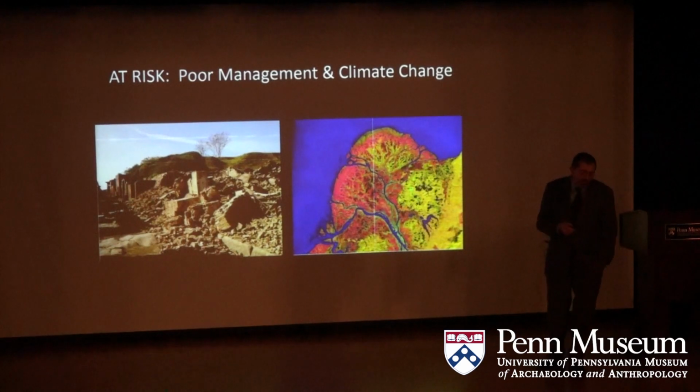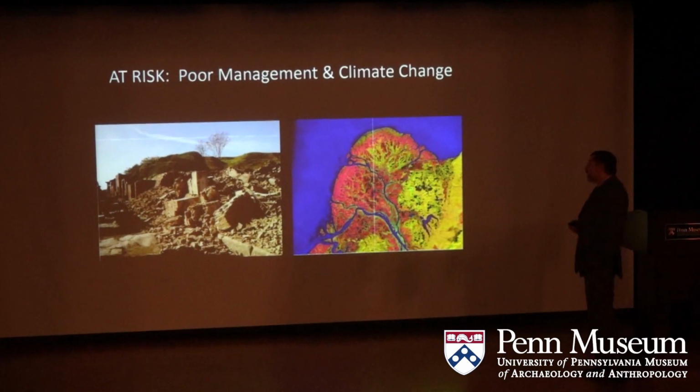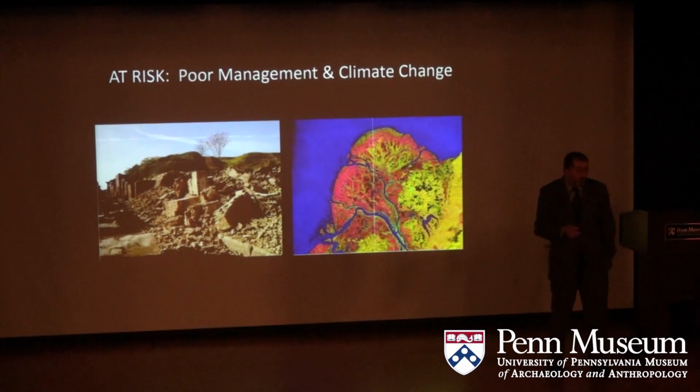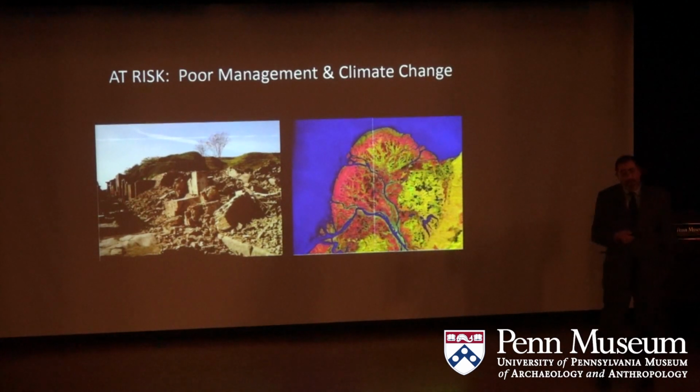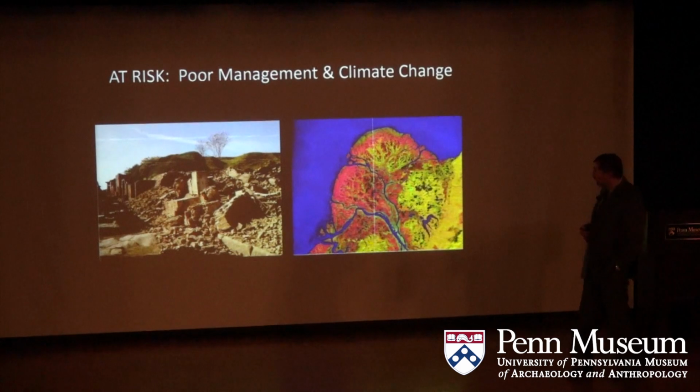But what has been painfully and increasingly clear is that they are at far greater risk than many other so-called living sites today. Recent events at Pompeii, as you know, the collapses that have been occurring. This is due, honestly, to poor management and lack of funds for maintenance. These can be avoided if proper steps are taken.